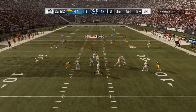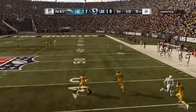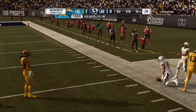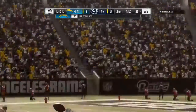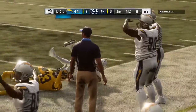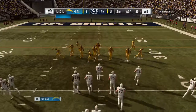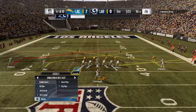Play fake to Gordon. Now Rivers. He's going to fire this thing deep right sideline. Well, this is taken in. It's complete. It's a big one there for the Chargers. 46 yards. A great job pulling that one in from a guy, as we know, who can really blaze. He's got a lot of speed. And that speed can work for him so many different ways.